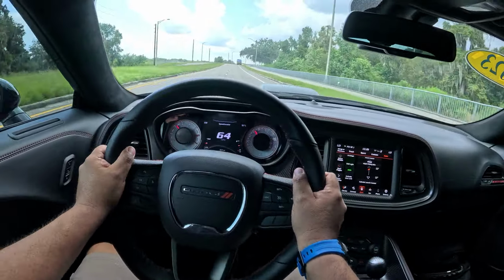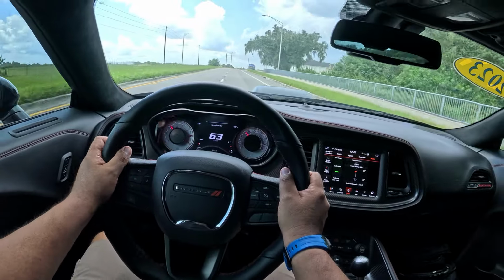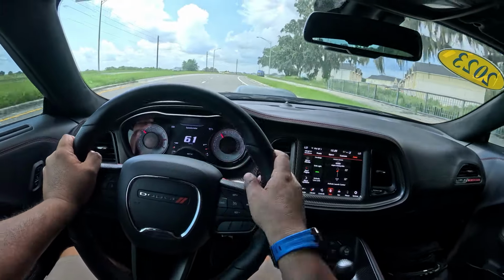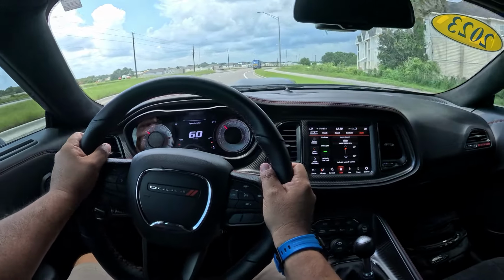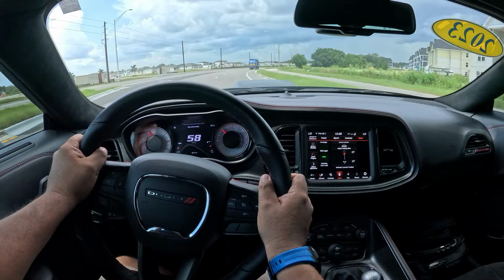The steering is pretty direct. It does feel pretty planted though, I'll be honest. It's got better handling, or the way it feels is better than I thought it would be, especially for a heavy car. But these are fun cars to have. I mean, no doubt about it.